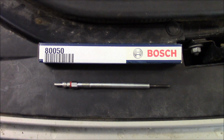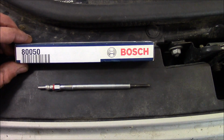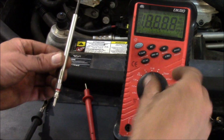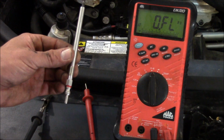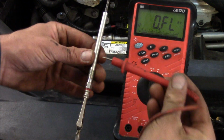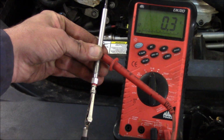So these are the glow plugs I've been getting. These are Bosch glow plugs. I got them off of rockauto.com. So a new glow plug, when you test it, set your multimeter to ohms. This one's automatic ranging. One wire on there, one on the ground. You should get close to half an ohm of resistance.